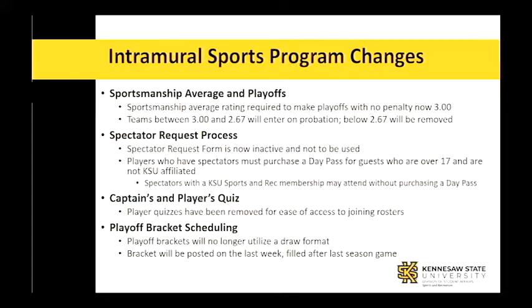For the spectator request process, the spectator request form is now inactive and will not be used. Players who are spectators must purchase a day pass for guests who are over 17 and not KSU affiliated. Anyone taking classes or affiliated with KSU and have the Sport and Rec membership may attend without purchasing a day pass. For captains and players quizzes, the player quiz has been removed for ease of access to joining rosters.